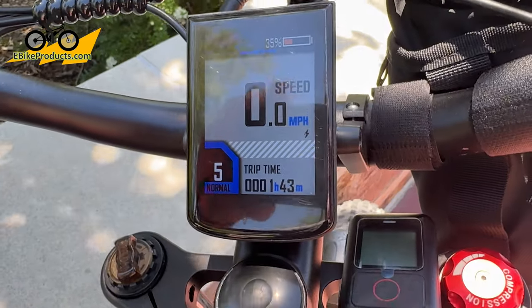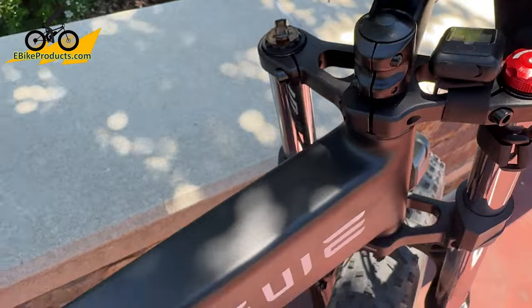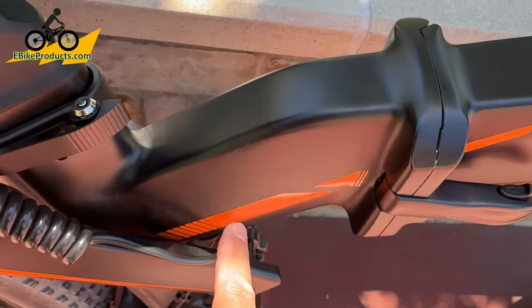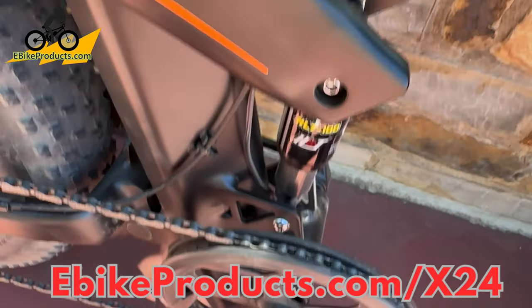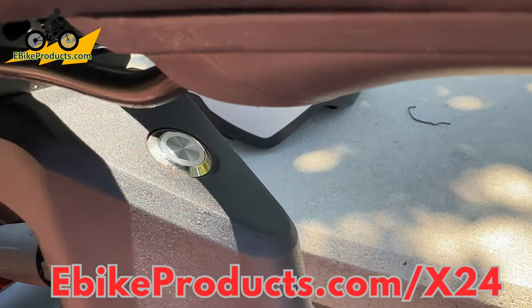So what you're seeing here is 35%. So now we have a better clear picture of that. And that is because the center battery is in place, but the seat post battery is not plugged in and ready to go. I mean, it is plugged in, but it's not turned on to actually support power. So there is a button here that needs to be pressed. And I didn't know that this button was there.